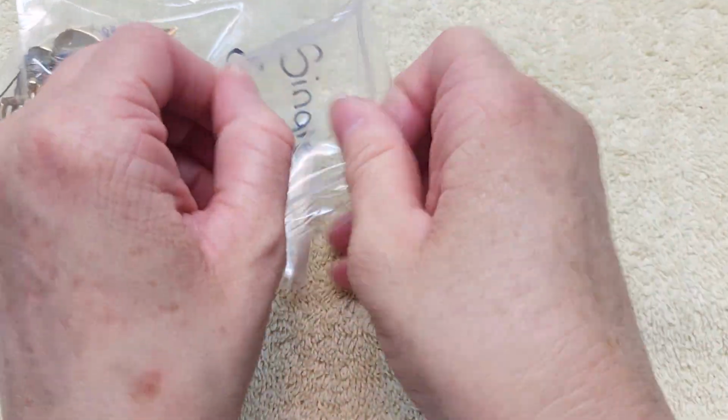Alright, so that is my match set. And then just for funsies, these are all the single earrings.